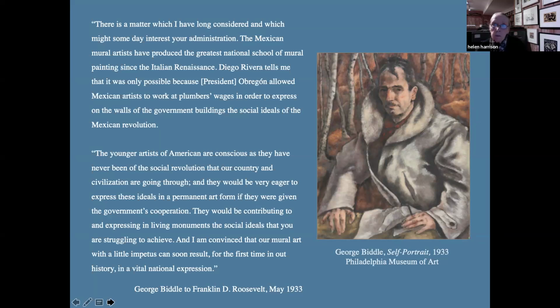Not that there weren't other people who had already tried to do some relief work with the artists, especially in New York City. In fact, the College Art Association was very involved in an early effort, but obviously the seeds were being sown, and Biddle was the one who really set it off.